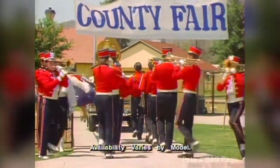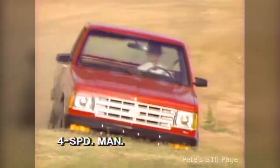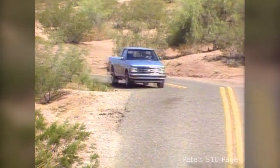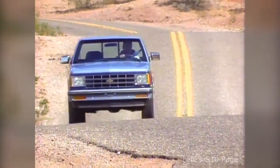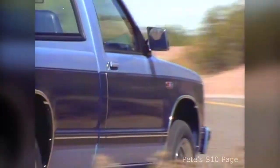Either engine can be teamed with one of 3 transmissions. Standard is a 4-speed manual transmission. Or choose the optional 5-speed manual transmission with overdrive. And there's an optional 4-speed automatic with overdrive that combines the efficiency of overdrive with the convenience of an automatic.